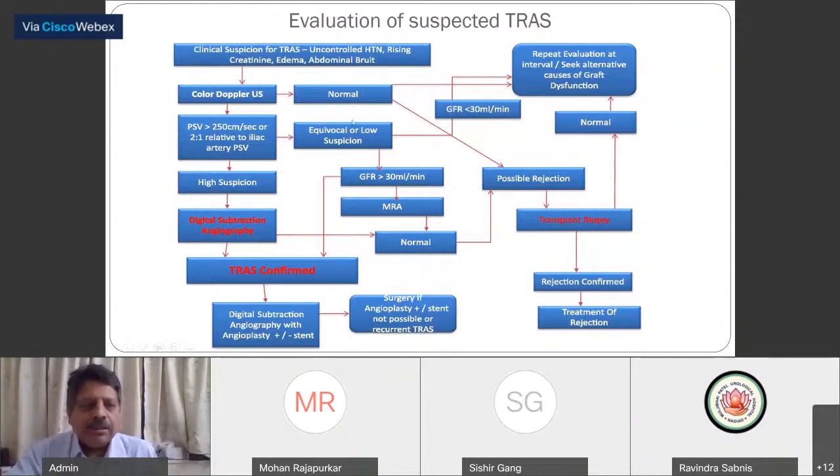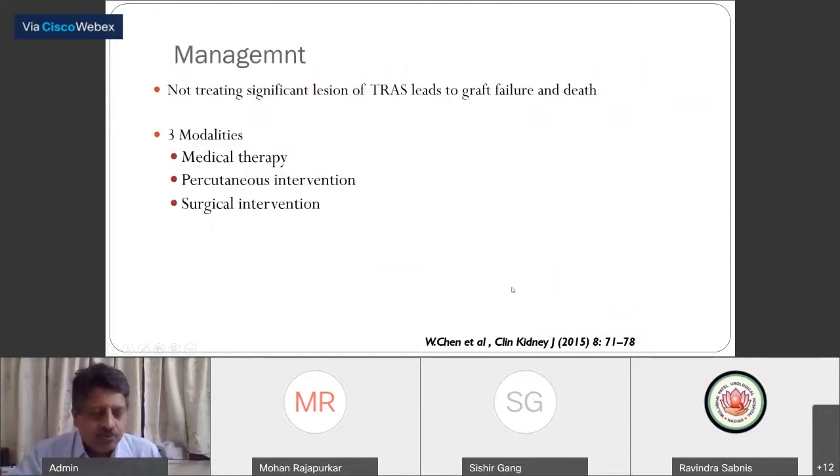If the color Doppler is normal or equivocal, then we have to think whether the GFR is good or not. Then MR may be an option. So if it is normal, then the evaluation has to be repeated. And if there is any rejection, we need to rule it out. If the Doppler findings are normal, then we need to do a transplant biopsy, and rejection needs to be treated. So it has to be repeated multiple times.